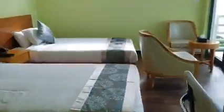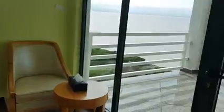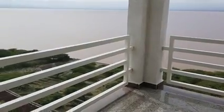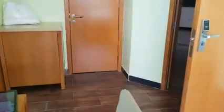Okay, let me move on to downstairs. M26 is one of the double bedrooms. So we have two single beds and an exorbitant view over there that can never end. Okay, let's see, I think it's connected with the other room right there.